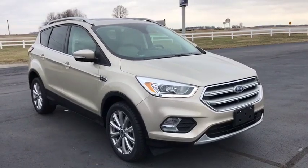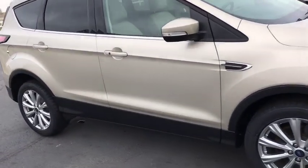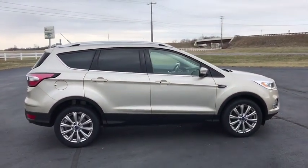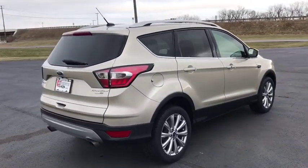We are pleased to show you the 2017 Ford Escape. Gas engines flex, tow, sip and go with Ford Escape. This vehicle has less than 30,000 miles. Here are some of this vehicle's great options.